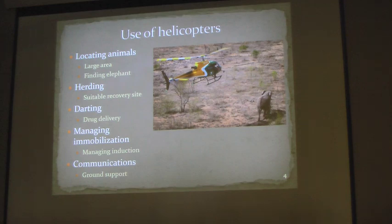In terms of actually immobilizing our elephants, again, this is very different to some other countries, particularly in Asia. We operate in very large areas. So for us to find the elephants, we actually need to use helicopters to go and do that. The vegetation is particularly open, so it facilitates the use of helicopters. And so what we do is once we find a suitable animal, we then use the helicopter to actually push that animal to somewhere where there's ground access, so the ground team can get into it once it's immobilized.